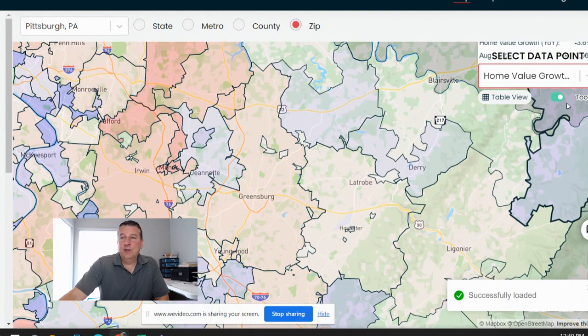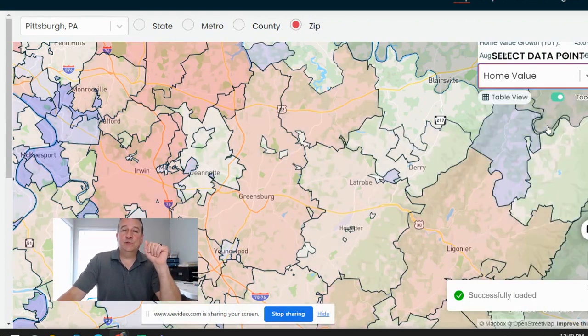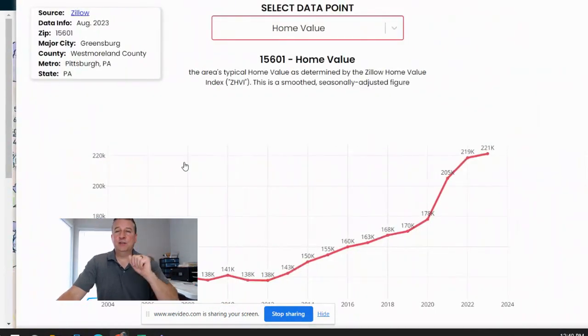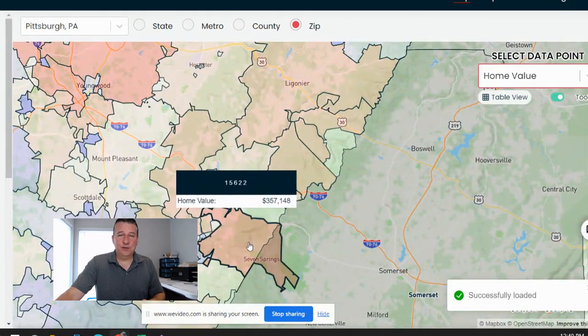And one other thing I want to show you here before I switch off of this view, you can come over here, switch to the home value, and what you'll take note of is we can come in here and take a look at the graph and see, yep, we had a slow but sure increase, and then boom, it went up. Side note, Seven Springs, I have no idea what in the world's going on down there.